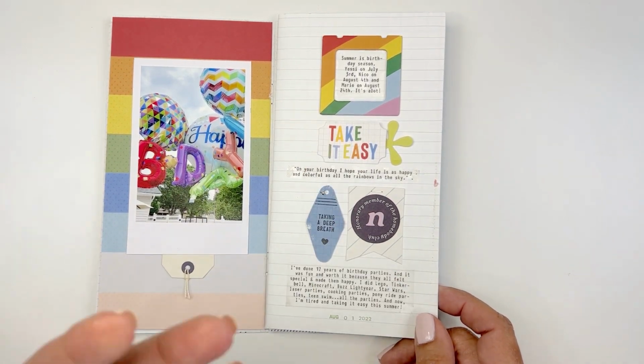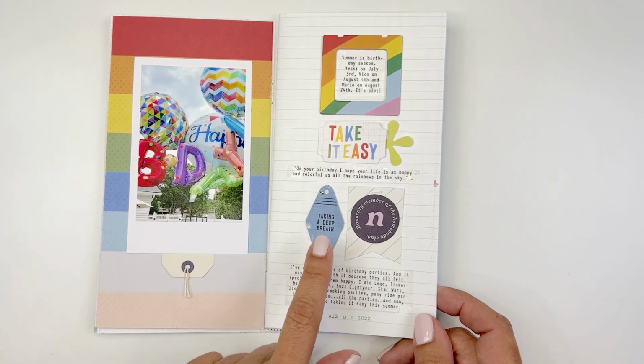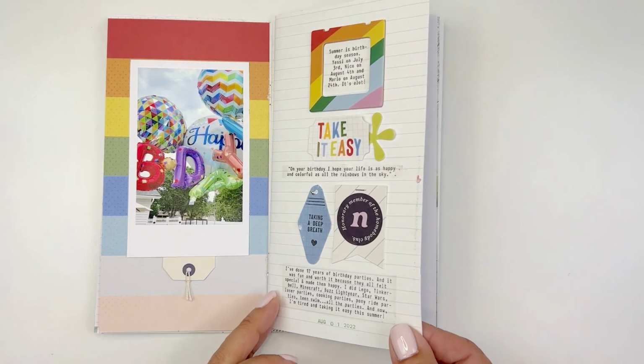So that's why this says taking a deep breath, take it easy, and I went with a lot of the things that were included in the kit. This is the stamp from that kit, to drive this story.